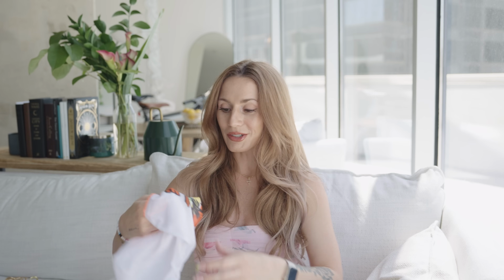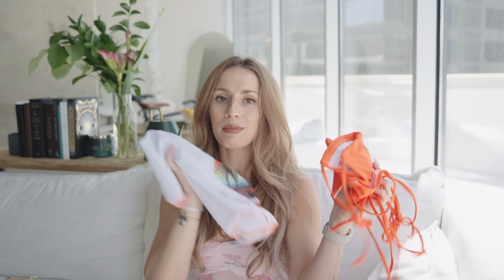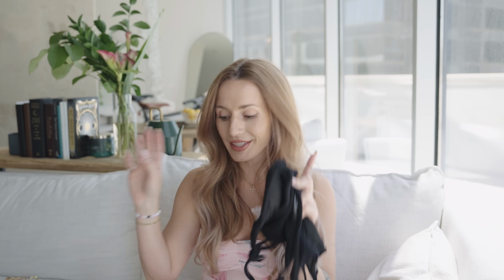As far as the clothes, I'm gonna put a little try-on haul next to me so you can see what everything looks like as I show you. So I ordered this orange bikini and it comes with this adorable little cover up. It says "vacation good life," but I just thought this was so cute. It's a very bright orange, so it's really summer, really trendy, and I'm excited to see how this looks.